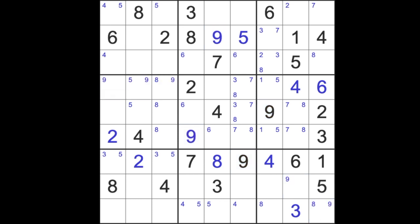I think that's all of the pairs that we can do. But when I put in here, look, I've got to put in 1, 5, right, to finish off this grid here. When I do that, I'm going to end up with 1, 5 here like this. So that's going to be a naked pair along here, right?